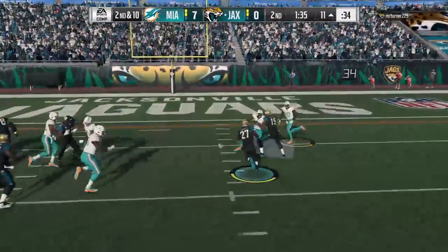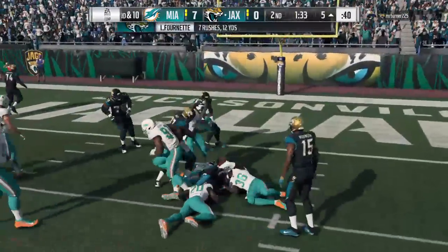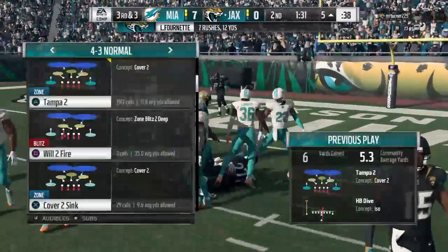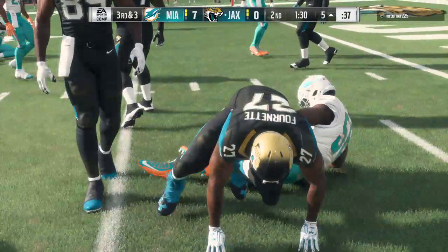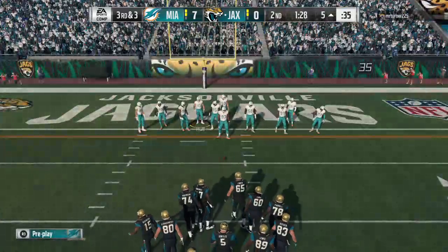They'll run it again with Fournette, and he's able to push his way forward here for a good little gain. Give him 6 yards on the carry. It's going to be 3rd and 3 now. And Leonard Fournette impressing there with that run.